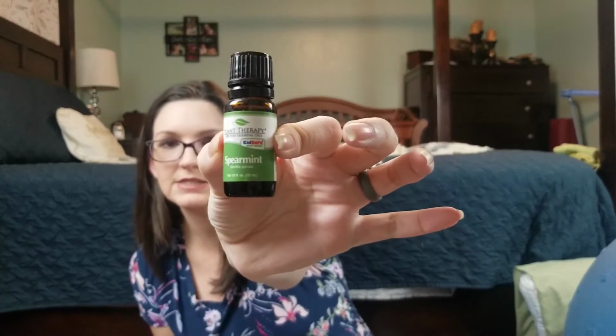I know I had the Young Living one, but Young Living's too expensive. I'm sorry. Plant Therapy is a good brand, and it's pure and it's much cheaper. So, you know, it says on the bottle, it's kid safe. It's also pregnancy safe. And so you can inhale that and it helps with the nausea.